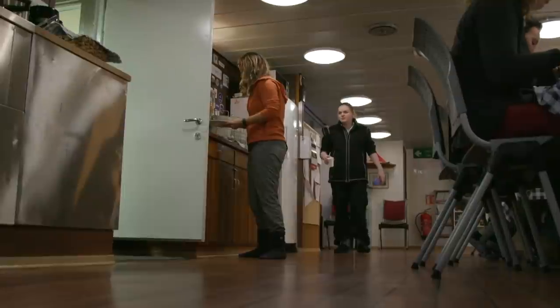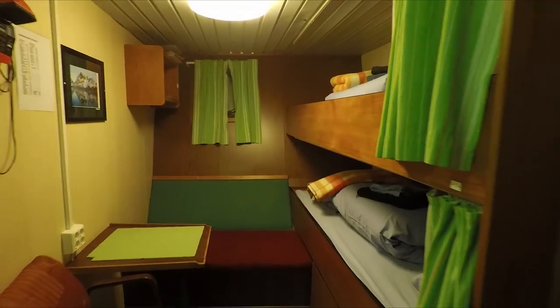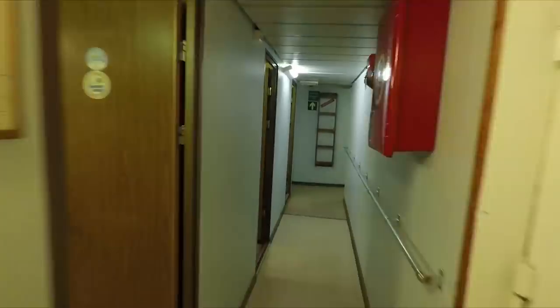My name is Elizabeth. I work on board as a stewardess. Living at sea is quite different. You have to tolerate a lot. But it's really great. To familiarize ourselves with our new home, we took a tour with Tom, our first mate.